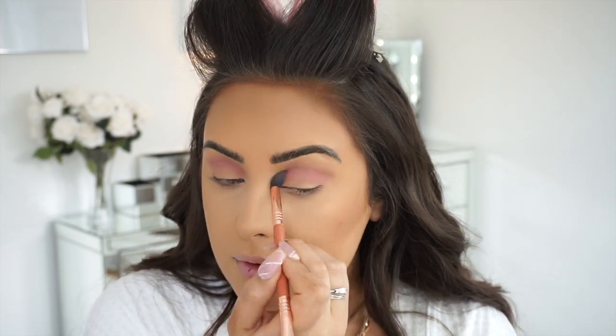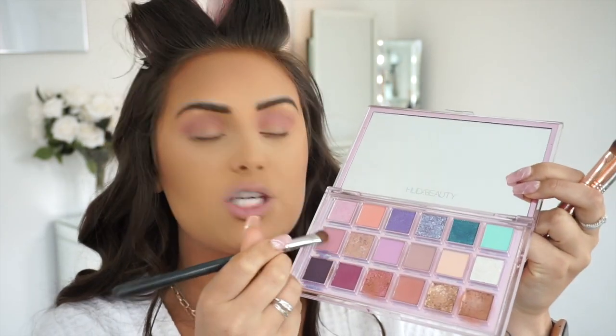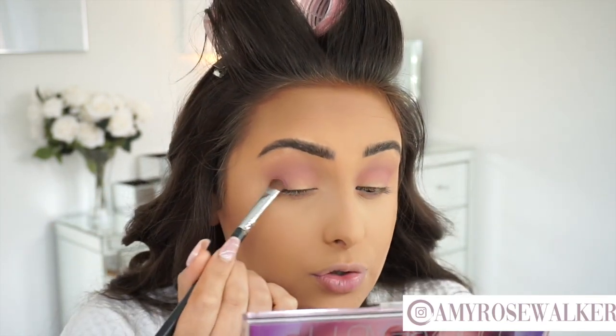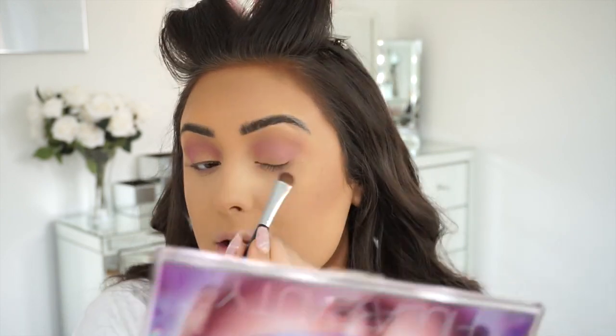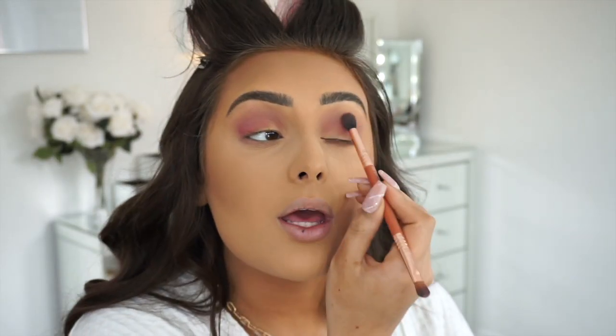I'm then going to use the shade Off Balance, which is this one here, with more of a compact brush, and I'm just going to push this product on the outer V area. It's a little bit more purpley than it looks. So I'm actually going to go in with the shade Karma over the top, which is more of a burnt orange nudie colour. Oh, that's really bright. And then just blend it all together.